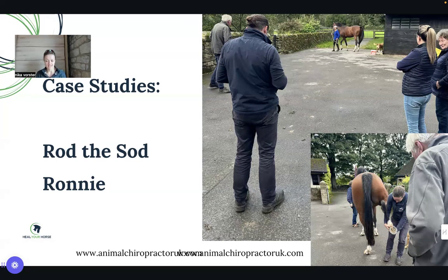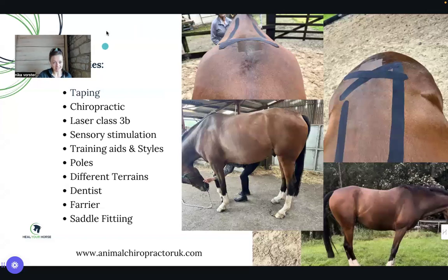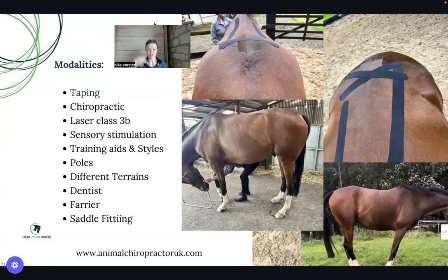It was a really fascinating and interesting case because we came together as a team. So we had the vet, the trainer, the owner, myself, and the handler. And I say the handler's probably the most important person to be there and to understand everything, because that person is the person that sees the horse every single day. And within Rod's case, we did a lot of modalities in stages as he progressed.